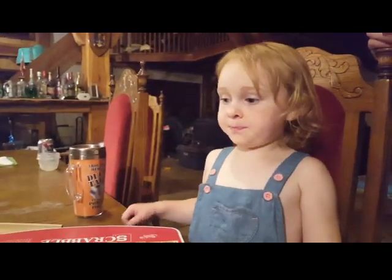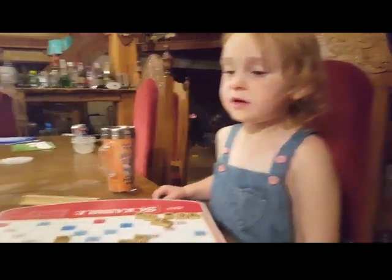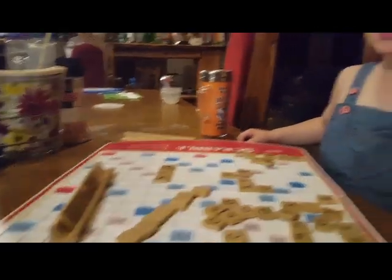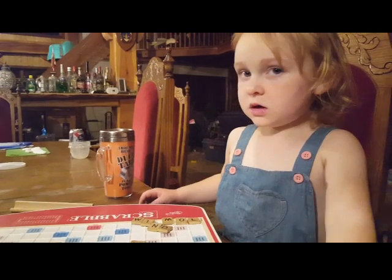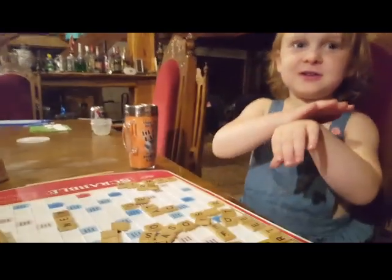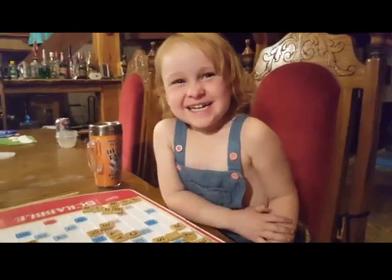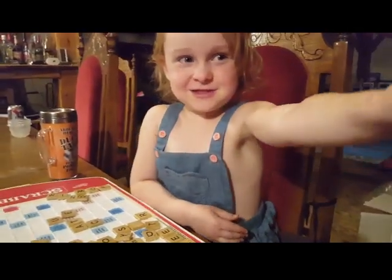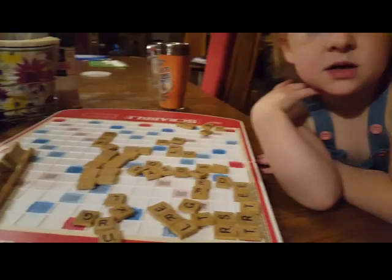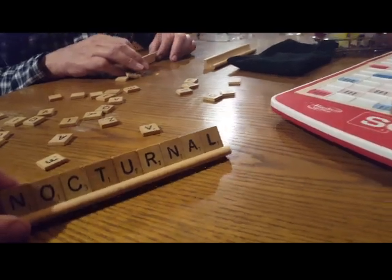Wait, what does this E do after the consonant? Modify. So what does it change the I to? I. So let's try again with the modifier. Viper. Very good. What's a viper? A viper is a snake. Don't confuse her. So, let's try this one. Goat. Good girl.